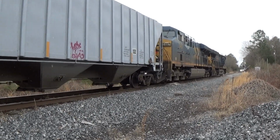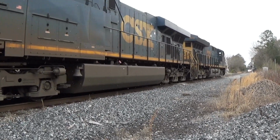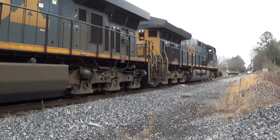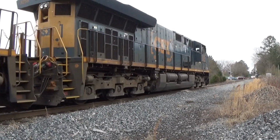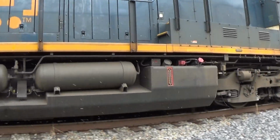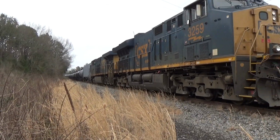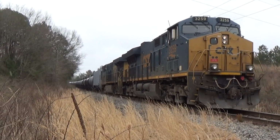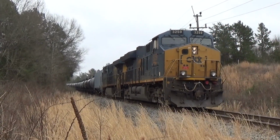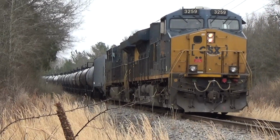ES44, I think that's a DC. It is. ET44AH. And there goes the rear.